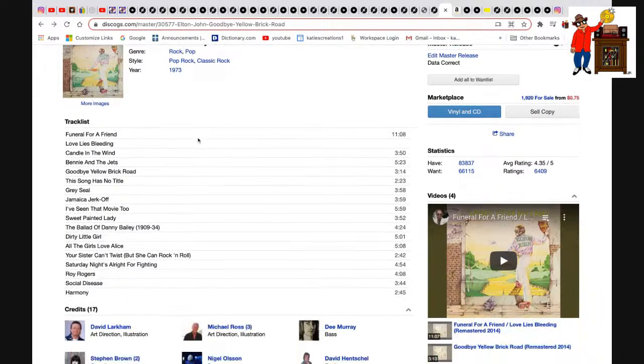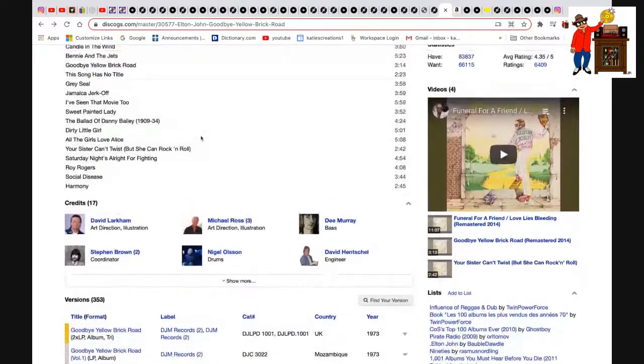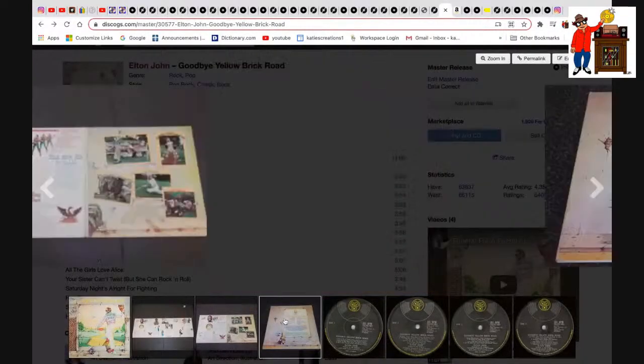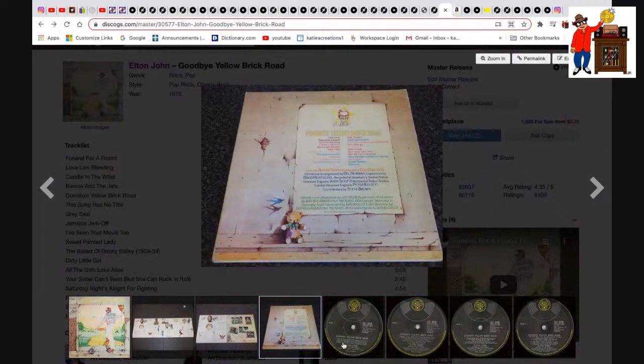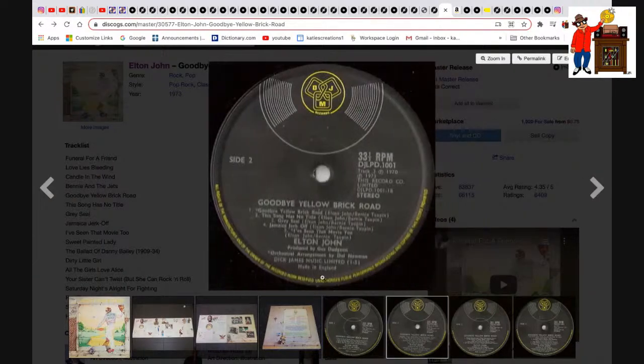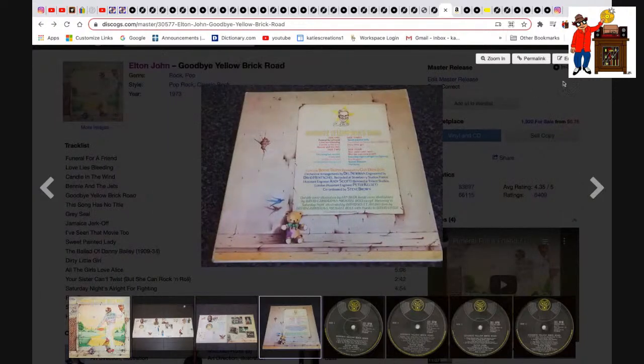But one of the things I wanted to show on this particular record is, if you look at the cover, there is no barcode on this record. Now, the original came out as a UK press on the DJM label. The US pressing would have been on the RCA label. This is a record that does not have that barcode on the back.